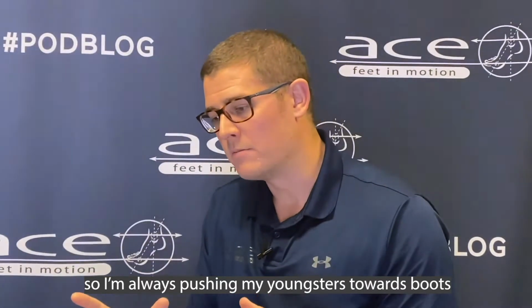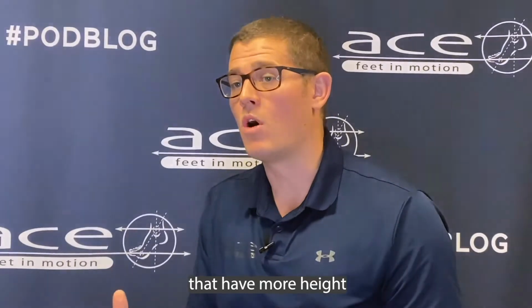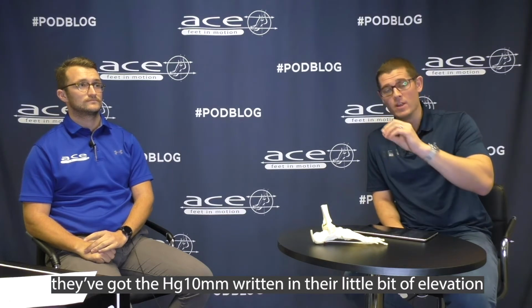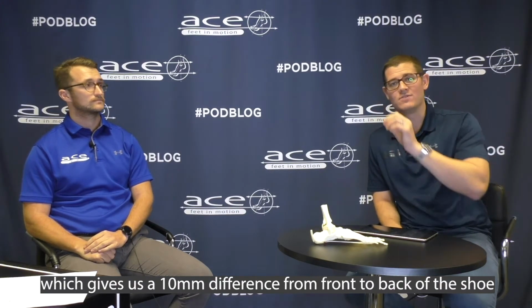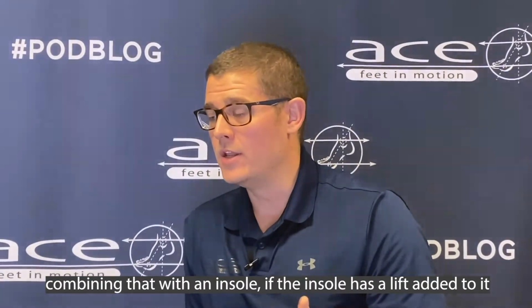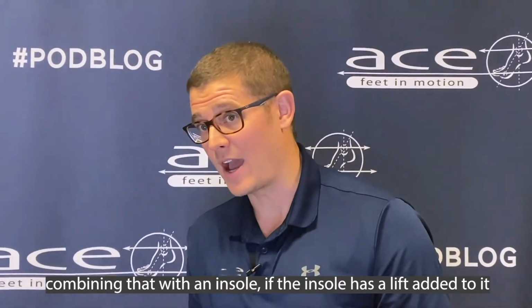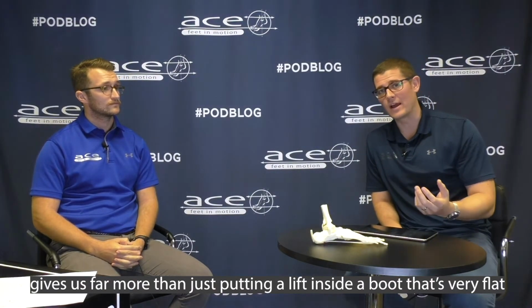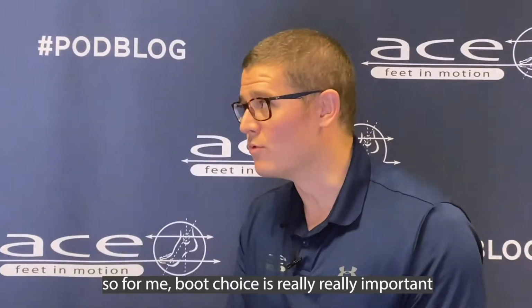A boot has usually about 0. So I'm always pushing my youngsters towards boots that have more height. There's only one brand that I know, and that is the Asics range, and they've got the HG10mm written in a little bit of elevation, which gives us a 10mm difference from front to back of the shoe. Combining that with an insole, if the insole's got a lift added to it, gives us far more than just putting a lift inside a boot that's very, very flat. So I think for me, boot choice is really, really important.